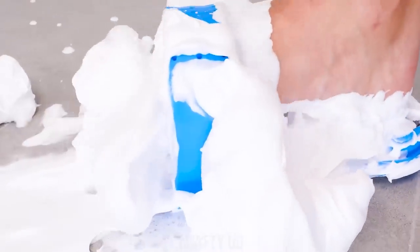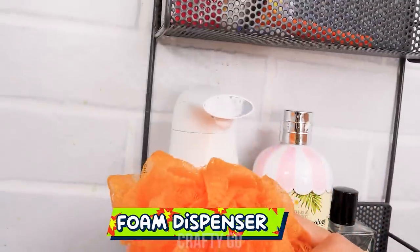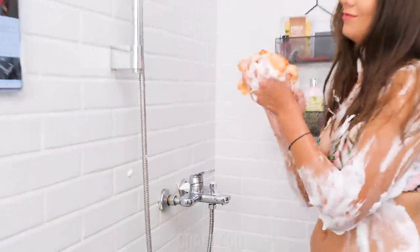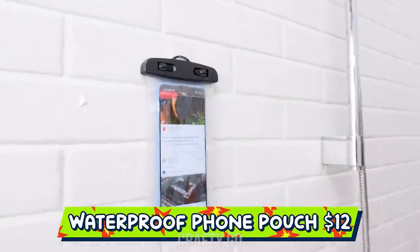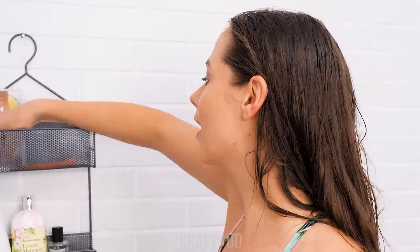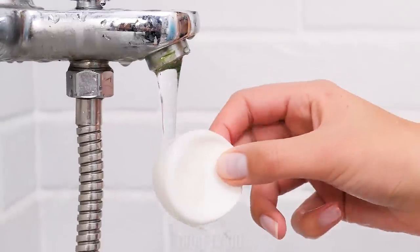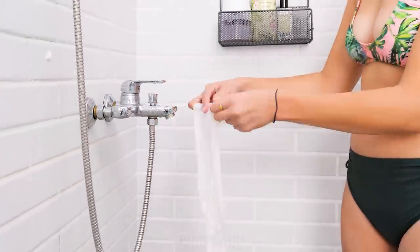Oh, foamy. Hi. Body scrubber, anyone? Love the foam. Soapy lather. Now let's start scrubbing. Look, a waterproof foam pouch. Oh, wait. A compressed towel. Wet it a bit. Open it up. And wipe away.